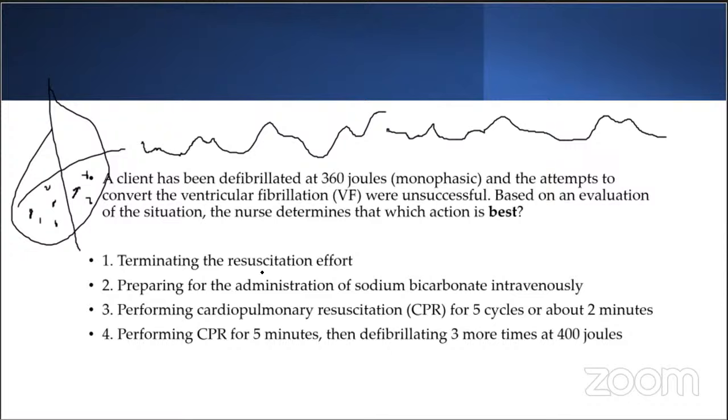Okay. So again, with this, do we need to administer sodium bicarbonate? Well, that would not be our initial action after we carry out an unsuccessful defibrillation. So again, remember this for the NCLEX. No matter how they turn the story, immediately you shock, resume CPR. Again, I can't repeat this enough. Shock, CPR. If I shock, I resume CPR.